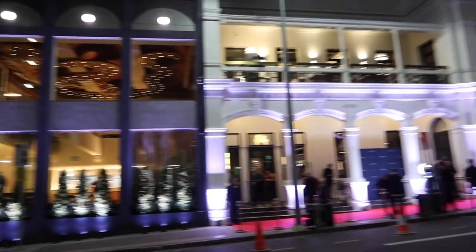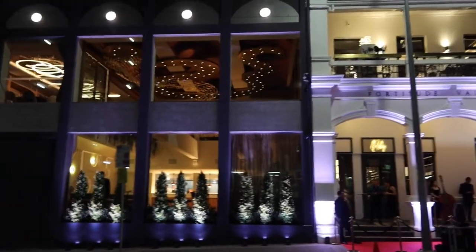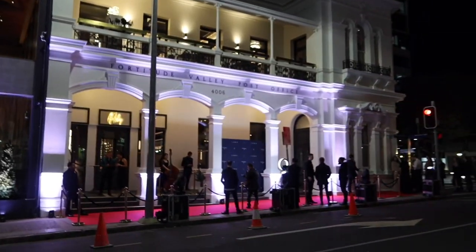All right, so we're outside and it looks pretty nice. I'm pretty sure there's three different venues in here, so let's go check it out. Okay, so I have this big mustard jacket on because it's freezing right now, but inside you can't even see that either. It's fine. I don't know how to work this camera yet.